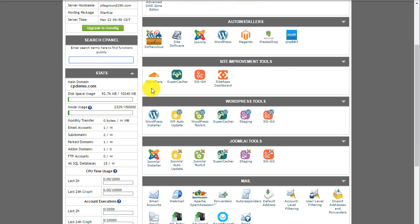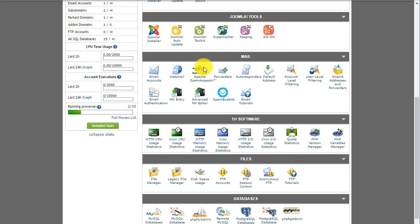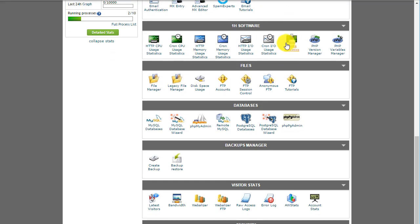They have improvement tools with Cloudflare, which is a way to get security, SSL security on your site. Right here, under WordPress tools, you have an installer, an update, a toolkit, the super cacher, staging. Now these are extra features that come with the GoGeek. Joomla tools, mail. When you set up all your email accounts, you do that up in this area. Then they have one-click software, different types of things to work with your site.